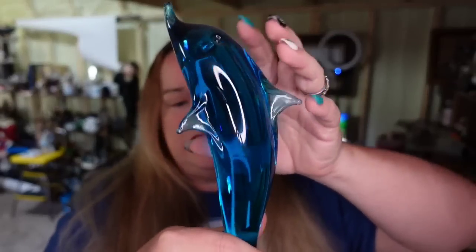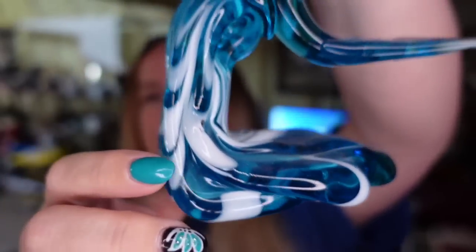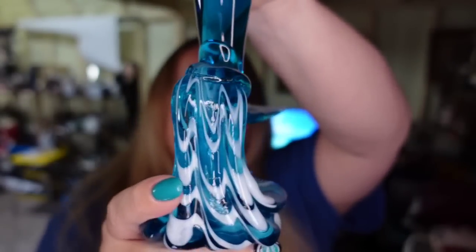It is this gorgeous glass dolphin. Check out the waves down there. I actually picked this up at an antique mall in Savannah, Georgia.